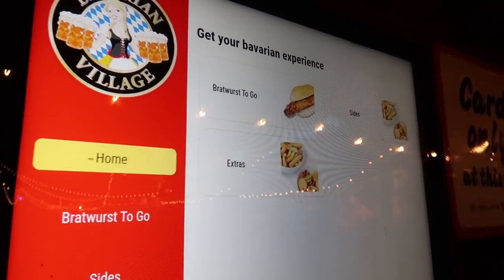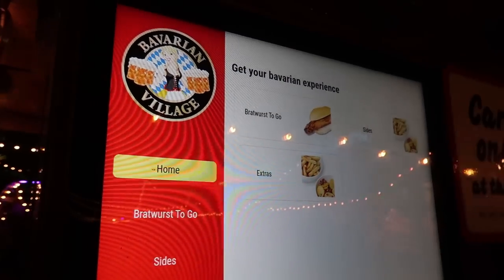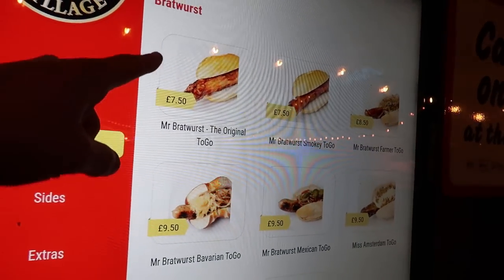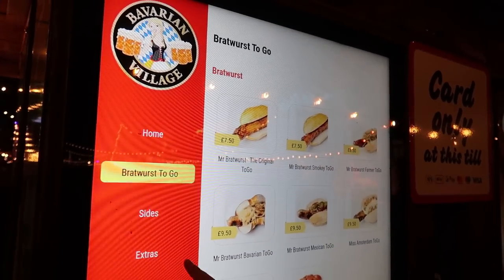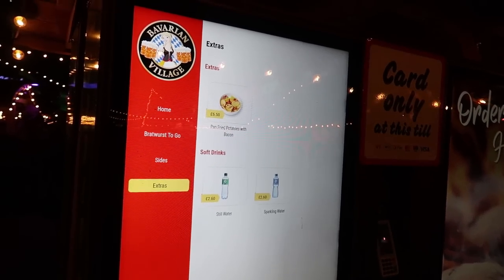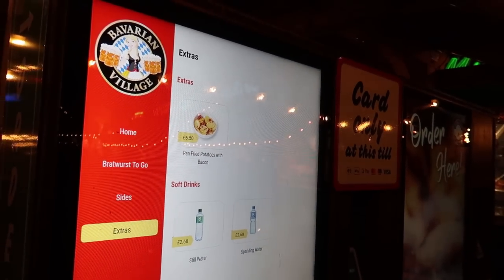I tell you what, this is good. You can actually order at these self-service screens just here now. How advanced is this? For a temporary event, there you go. You can order all your breakfast on here, fries. That's amazing, that is. Obviously, it's card. You get your receipt and then you take it over to the booth. That's really advanced for a temporary event like this.